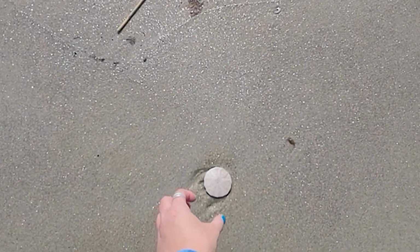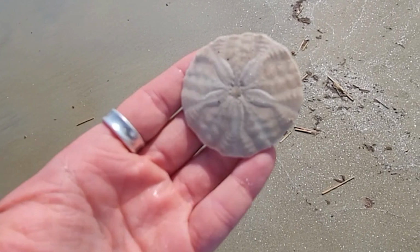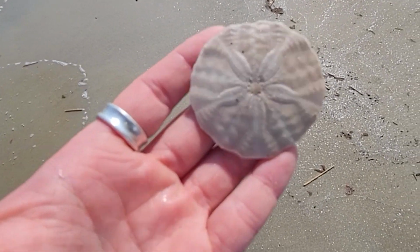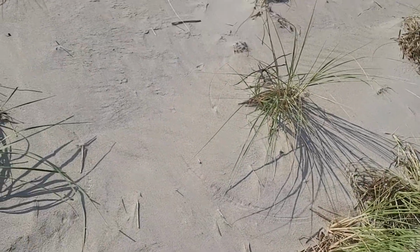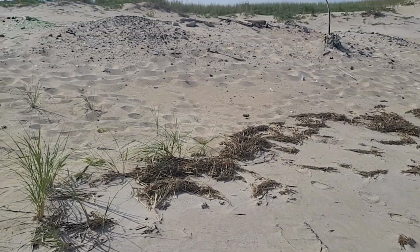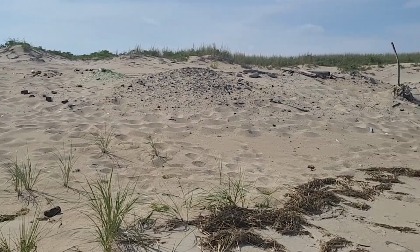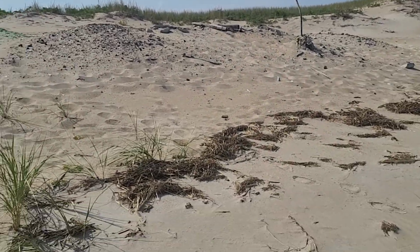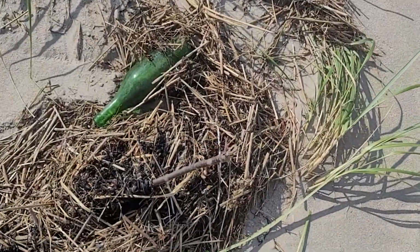More sand dollar scores. Look at how perfect that one is. Very nice petaloid, nice markings. In the upper part of the dunes, and it looks like an area where they must rake the beach and then deposit it all in this spot. But there's a really cool bottle over here in the seaweed.